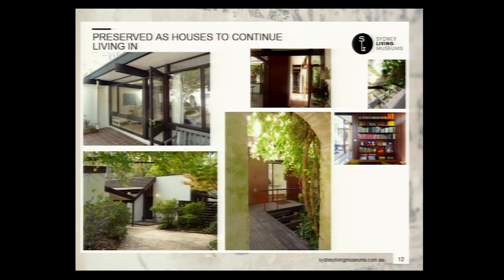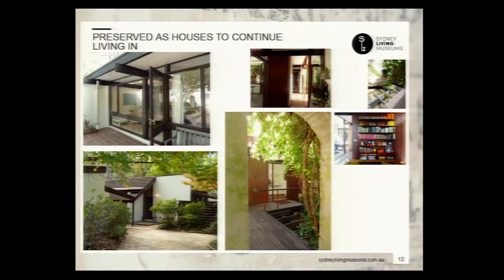And then the other model for preserving houses, which I think is the most important one and which everyone can actually participate in, which Caroline's already alluded to, is the idea that the best use for a historic house is for it to be lived in and for people to continue to care for it and manage it and love it for its own inherent properties. And Annalisa is certainly going to show you how that's flowed through into how she approaches the care of her house. So on the left-hand side are two Pettit and Sevet houses from the 1960s in St Ives, beautifully cared for. And on the right are some images of Annalisa's house, which she'll show you some more images of, I'm sure.